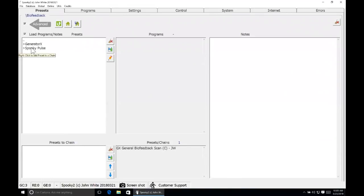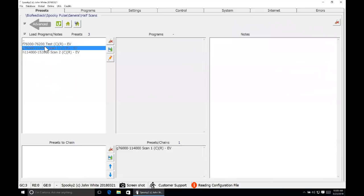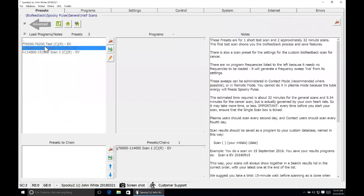I'll use Spooky Pulse first. I've still got the clip on my ear. I'll go to General and I'll go to the half scans. Because Spooky Pulse is slow, we generally split up scans into several smaller scans. The idea being you can join them up later or you can separate them into separate programs. I'll choose a half scan and I'll choose the first scan, scan number 1. This is a general scan.